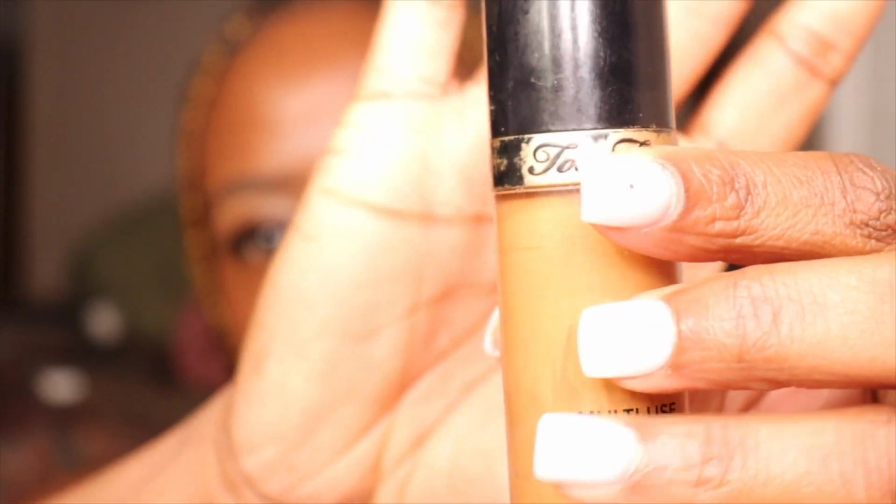Now I'm going to go in with my girl, the Too Faced Born This Way Multi-Sculpting Concealer. And this is in the shade Chai.